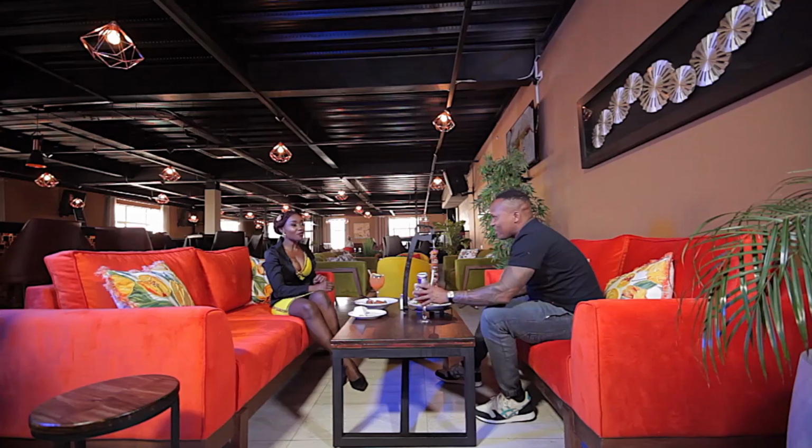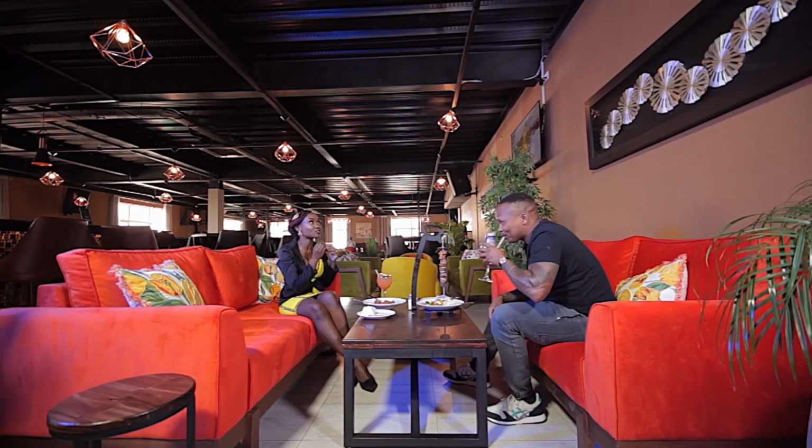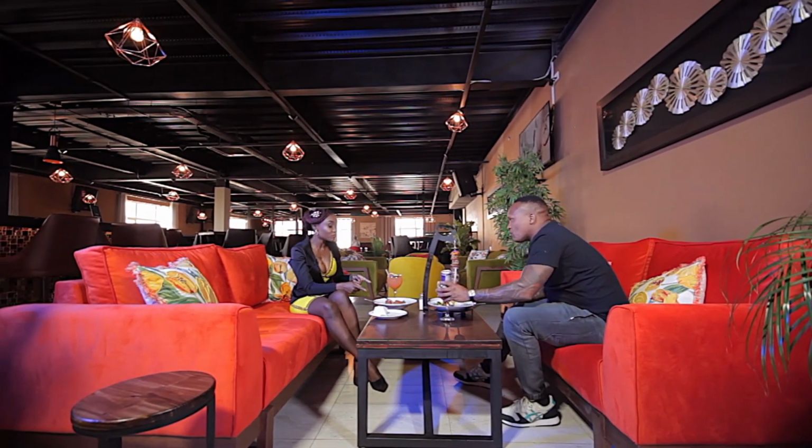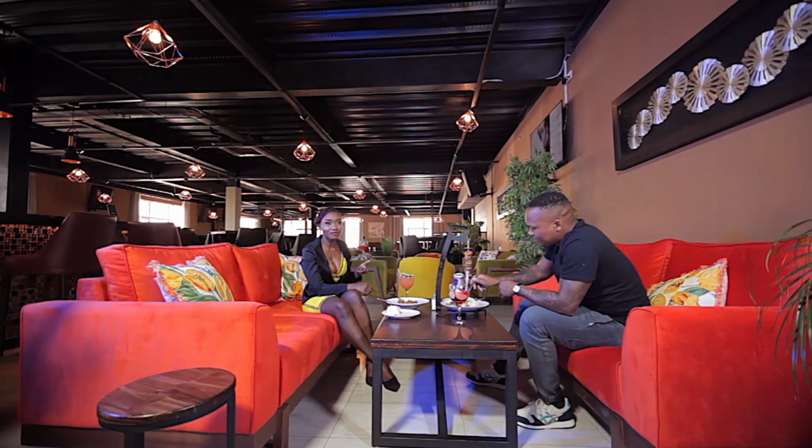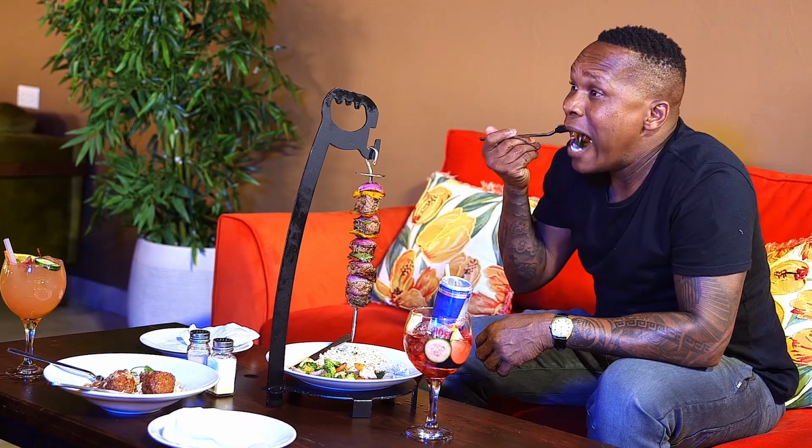Nice. I can't wait to see those changes, and I can't wait to taste this sushi especially. But this food is nice, Vusi. Oh, thank you. Love the food, love the cocktail. You guys need to visit this place. This is beautiful. And also your story is very inspiring. I think a lot of us have a lot to learn.